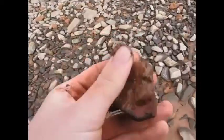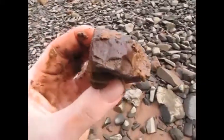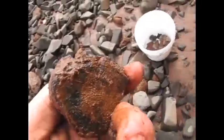Oh yeah. That's got some coloring going on. And it looks like some banding. Faint, but again, once that's cleaned up, we'll take a better pick. I mean, look, not pick.